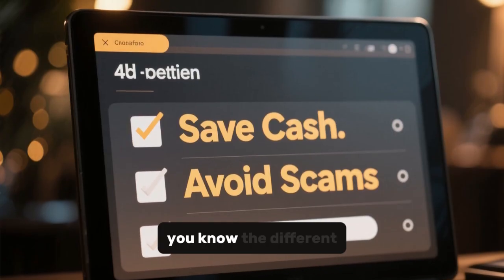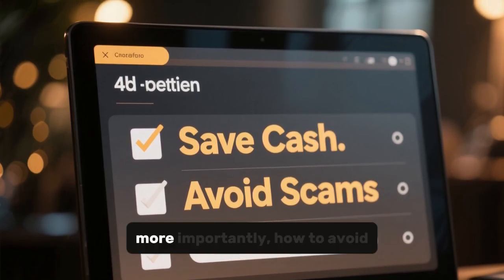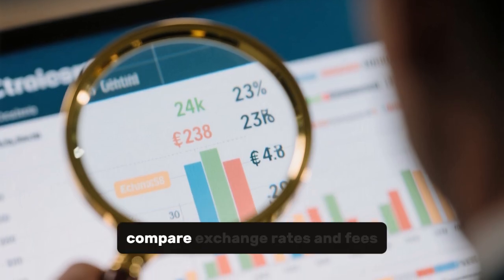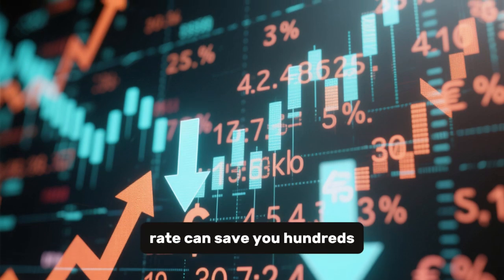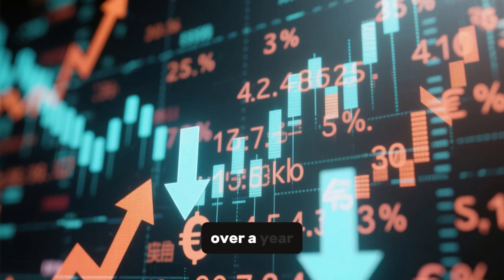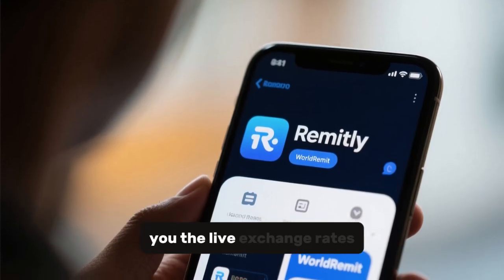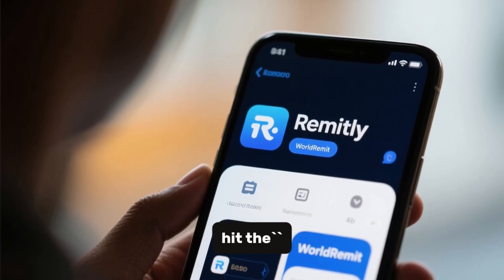Okay, now that you know the different ways to send money, let's talk about how to save some cash and, more importantly, how to avoid scams. My first tip is to always compare exchange rates and fees. This is crucial. Even tiny differences in the exchange rate can save you hundreds or even thousands of birr over a year. Apps like Remitly and WorldRemit are great because they show you the live exchange rates and the final amount your recipient will get before you even hit the send button.